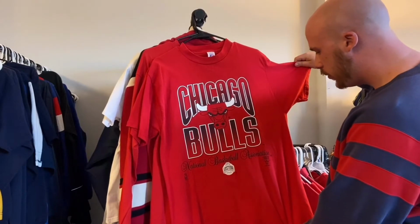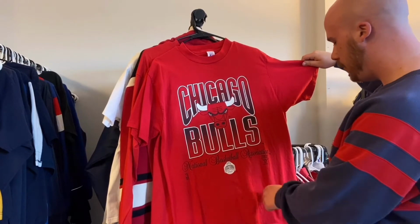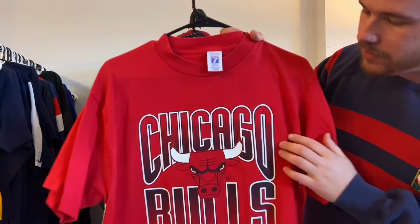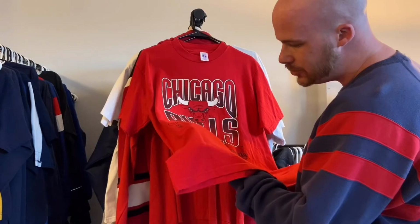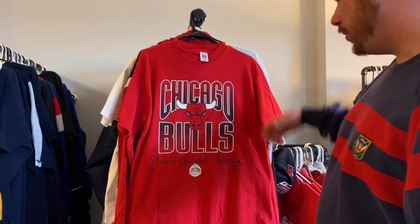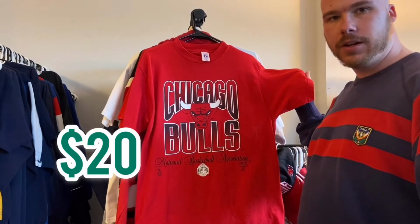The Chicago Bulls. I'm not really sure what year this is, but we do know that it is probably in the 90s because it is a logo seven piece right there. Check that out. Super nice. I just noticed that there's a blue or a black mark down here. But overall, for a Bulls piece, it's probably a good 20 bucks right there.